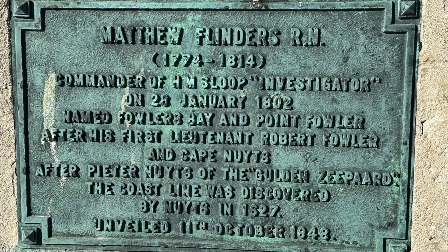Fowlers Bay is steeped in history, and the guided history walk or self-guided exploration offers fascinating insights into its past. History markers around the town highlight its significance as a key location during early European exploration, whaling and settlement.